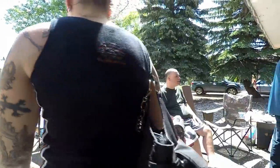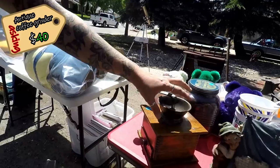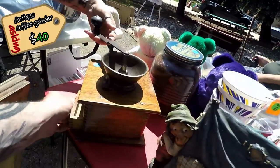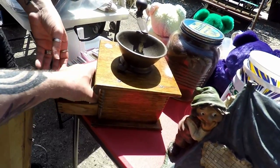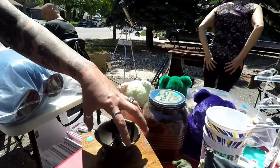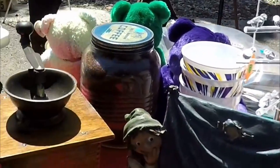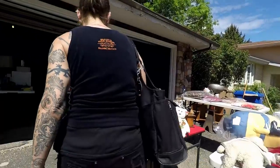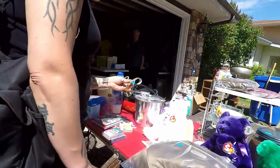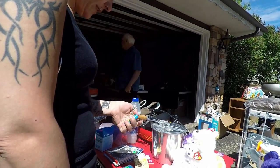Did we see everything? This coffee grinder is missing something, I think. What did you think of the pieces in here? Usually there's a cover here and a little door. It's full of coffee. Oh, that's new. I'll get that.